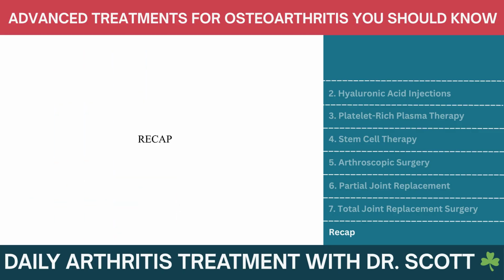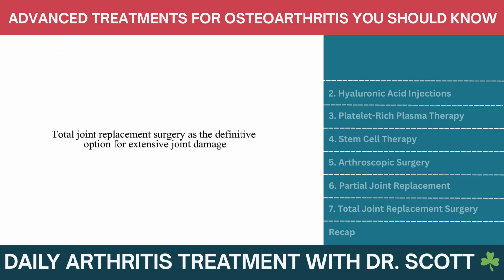To quickly recap, here are the 7 advanced osteoarthritis treatments we discussed today. Cortisone injections for rapid relief. Hyaluronic acid injections for joint lubrication and cushioning. PRP therapy for natural healing through your body's platelets. Stem cell therapy is a regenerative, cutting-edge treatment. Arthroscopic surgery for minimally invasive joint repair. Partial joint replacement to preserve healthy joint tissue. Total joint replacement surgery is the definitive option for extensive joint damage.